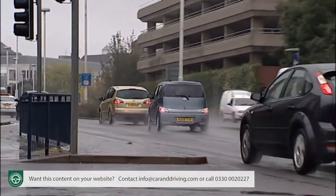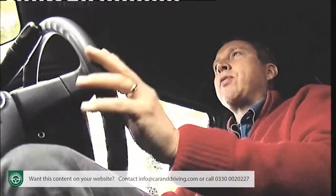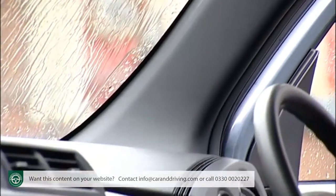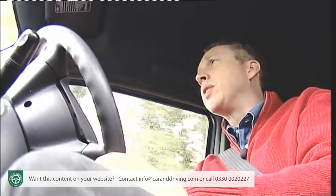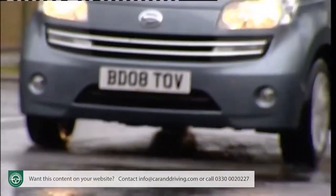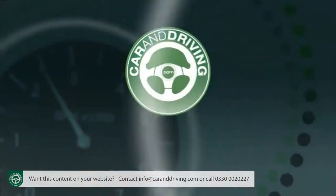It also helps that you have this high seating position with great visibility, except for when you're trying to park and you've got these rather thick C pillars and a relatively small amount of rear window. So it's just as well that Daihatsu fits parking sensors as standard. At least that stubby nose gives you a very tight 9.8 metre turning circle.